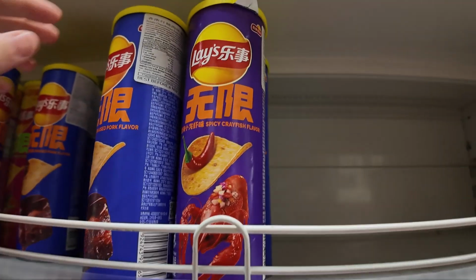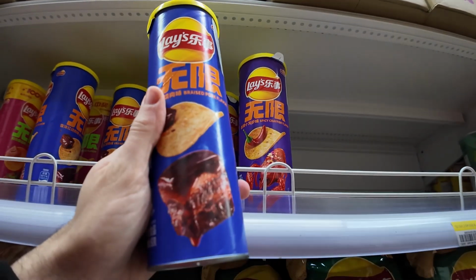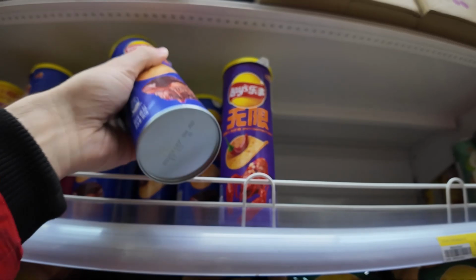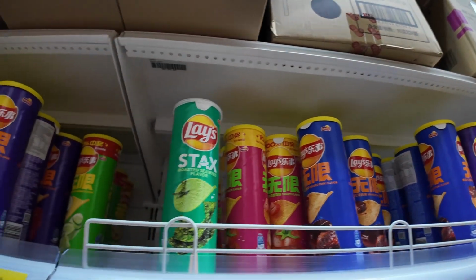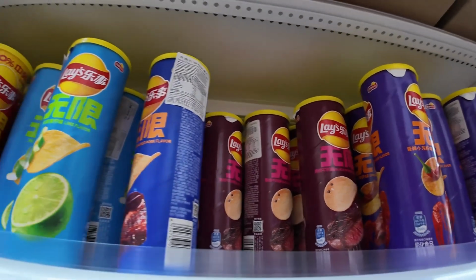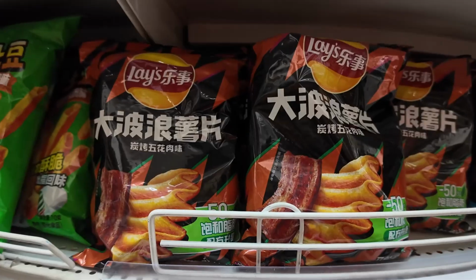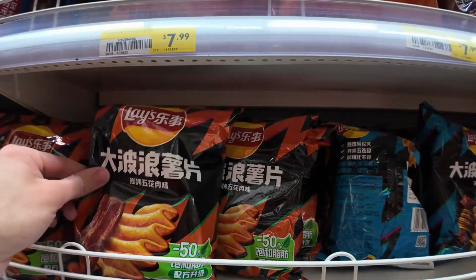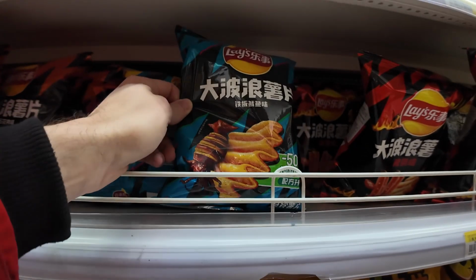Got the unique flavored Pringle knockoff Lays. We've got braised pork flavor. We have spicy crayfish flavor. And of course, the classic roasted seaweed. And some sort of steak flavor, black pepper steak. Lime, original. This is the goated brand. These are so good. And it's bacon flavor. Never tried that. Squid, missed me with that.